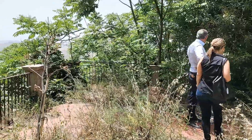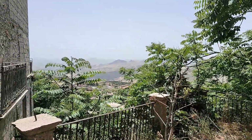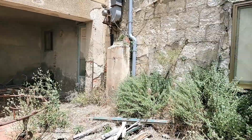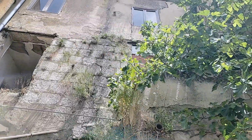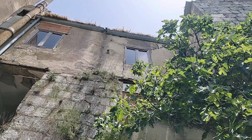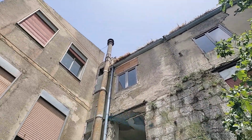Yeah. This outdoor space could be redone and would be really cool to have. Maybe a barbecue area or something along those lines. Need some stucco work, need to work on the moisture issues, but it's really not that bad.